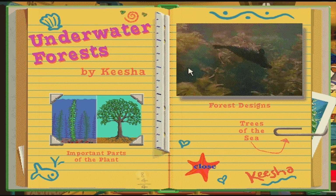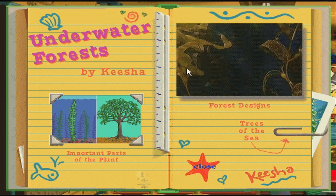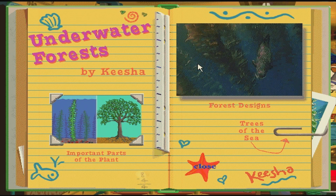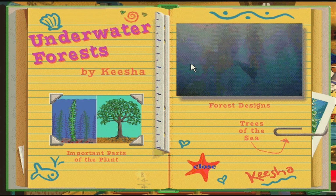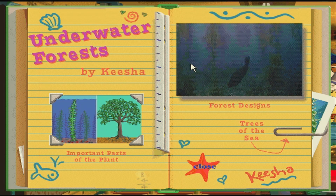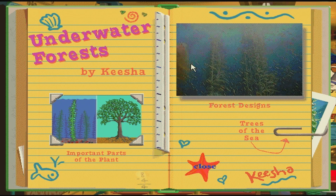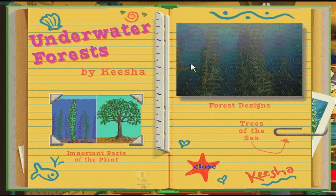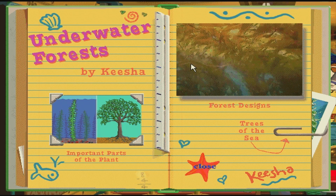Like a forest on land, the kelp forest has 3 layers, or habitats. The kelp blades that float on the surface of the water form the canopy. The understory is made up of smaller kelp plants which don't reach the surface, and the bottom is covered with algae and many other kinds of ocean life. Animals are found in every layer of the kelp forest.